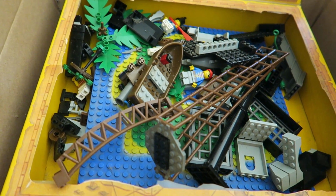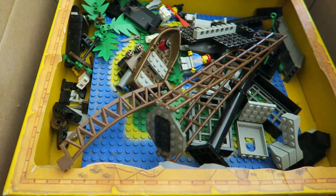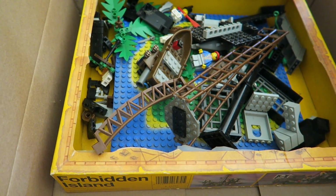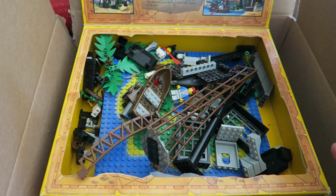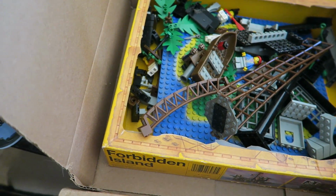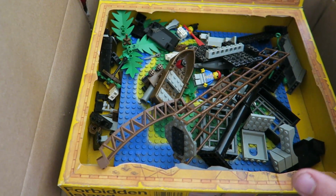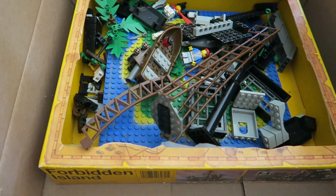I scanned this, and I think a sealed box of this went for like $800, I believe. Obviously not worth near that much if it's not sealed, if it's open in this condition and everything. Actually, this condition's pretty good. The only bad thing is that the instructions aren't here. So I'm gonna download the instructions on the internet and kind of build it.